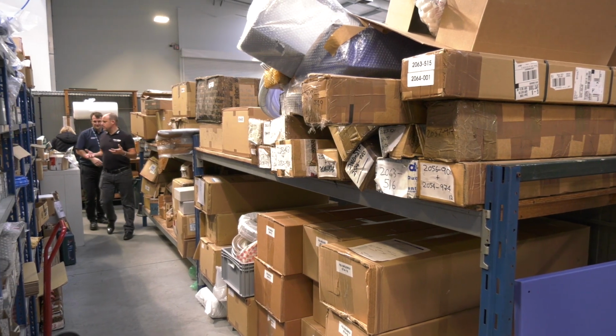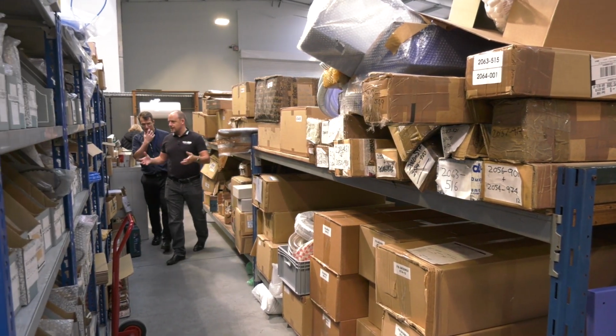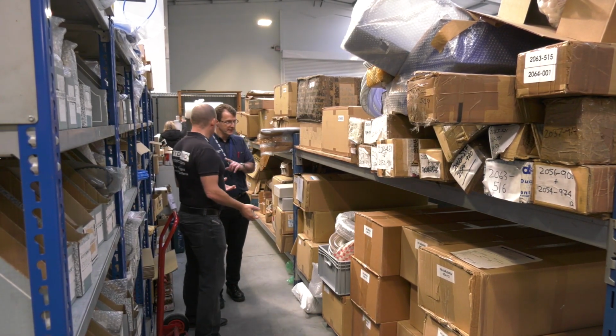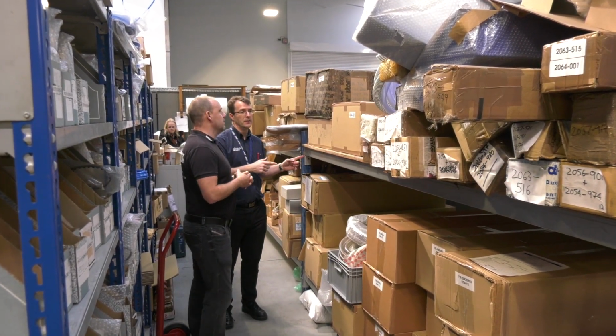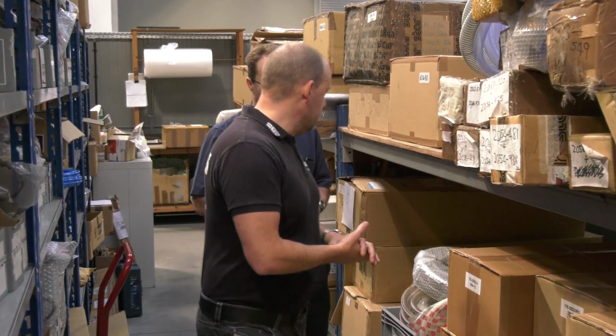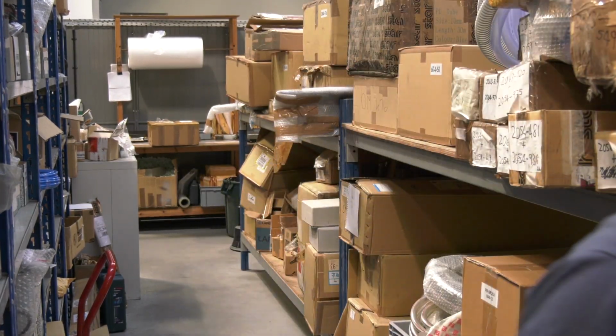Spare parts, a key part of any machine tool business as well. I would have thought that with your spares there'd be a lot of generic commonality between the machines, is there? There is to a degree, but we hold all the first line spare parts for all the models going back years and years and years. Obviously we've got all the F&B spare parts as well here at Star GB for the bar feeds.